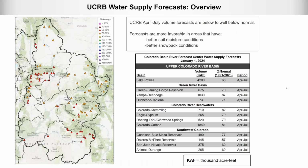Now into our water supply forecast across the upper Colorado River Basin, issued January 1st. The map on the left is showing as a percent of average the April through July volume forecast across the upper Colorado River Basin. So you'll notice generally lots of oranges and red triangles. That falls in the 50 to 90% of average range for the majority of our January 1st upper Colorado River Basin water supply forecast. There's a table on the right here summarizing a few of our water supply forecast points.